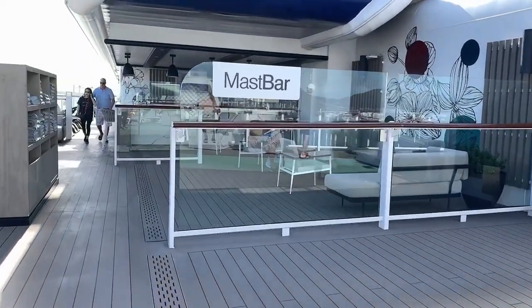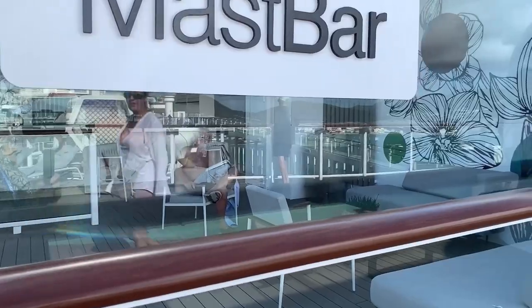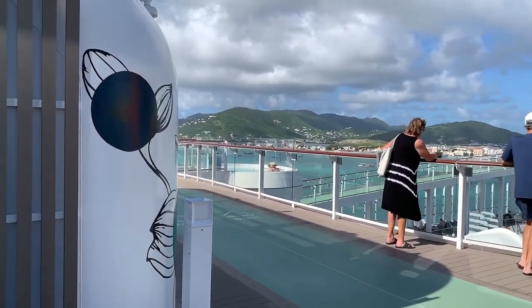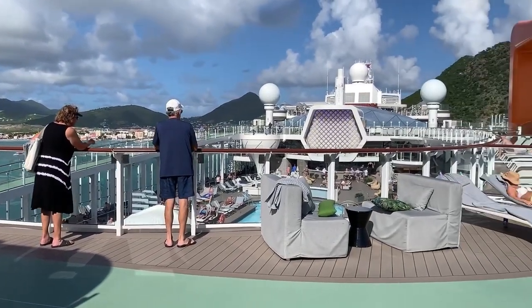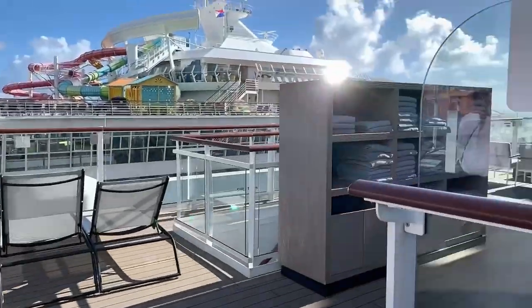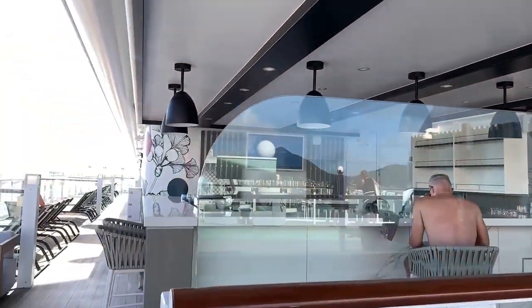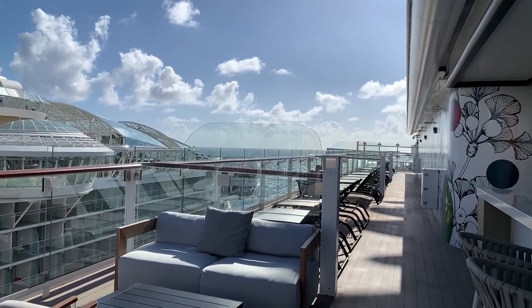Might as well show you. We're up here. So this is the mast bar. It's on deck 16. We came on the jogging track over there on deck 15, and we walked up the jogging track and around. And now we're on deck 16. So this is the mast bar. Come here, get a drink. They'll also serve you at your chairs. And it goes down there.